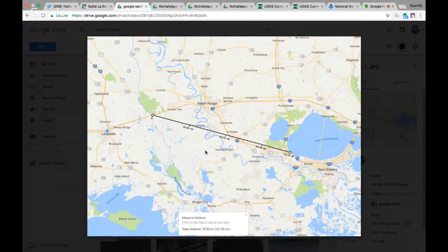Okay, so if you see here on the east side of this, or the right side, where it ends up, it says 75 point some odd miles. I can't see it quite good in my screen, but yeah, 75 or 79.53 miles. That's exactly where the power lines are in most of Soundly's videos. So this isn't like a driving length, but this is a straight shot. If you were going to throw a dart at 0 miles, it's exactly where we're taking the observations at the Atchafalaya Basin boat ramp.